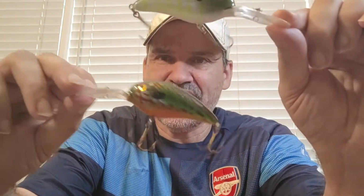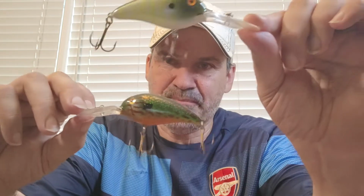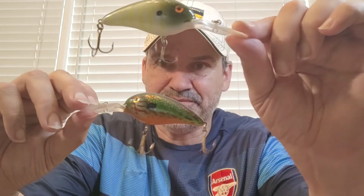And then this one is your pumpkin seed, right? Mimics all of that different forage species, small sunfish type species, okay? And you work these in the deep as you start from the outside in, okay? Now, as I move from the outside in, okay, in that progression, as I get shallower or come across grass, still green grass, even though it's fall transition, okay?